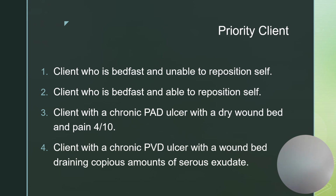Well, I'm going to say the correct answer is number one, because if we do not reposition the client, do a skin assessment, this client could potentially have skin breakdown, which can lead to some serious complications. If they're able to reposition themselves, that's great. We expect a chronic PAD ulcer to have a dry wound bed and some pain. We expect a chronic venous ulcer to have copious amounts of serous exudate.